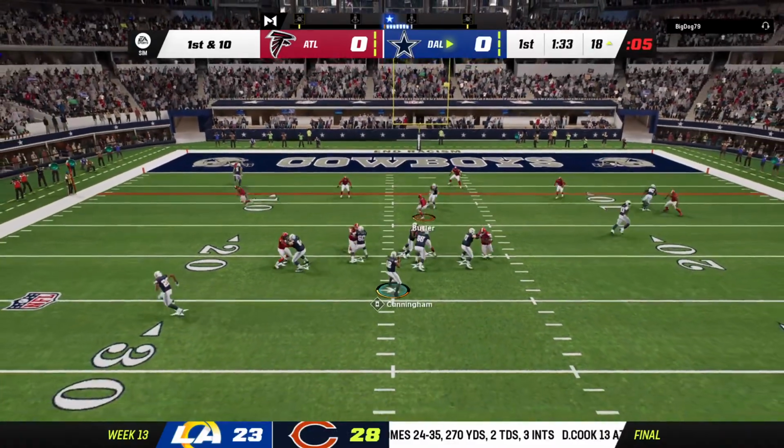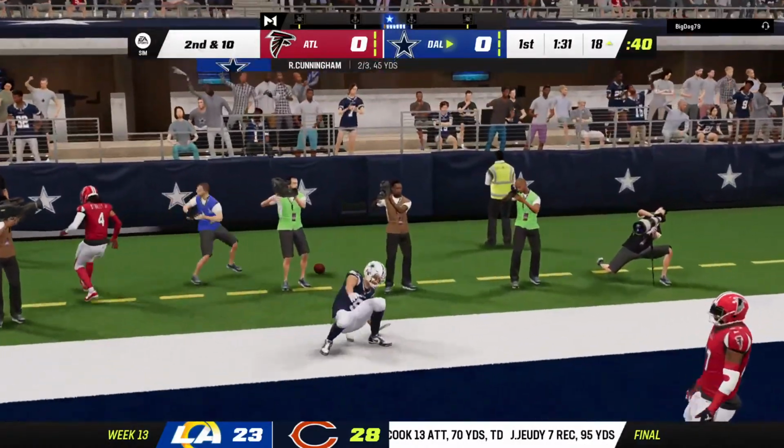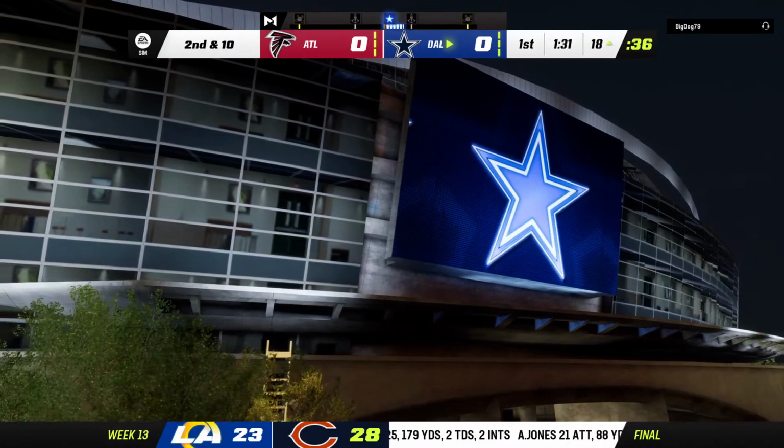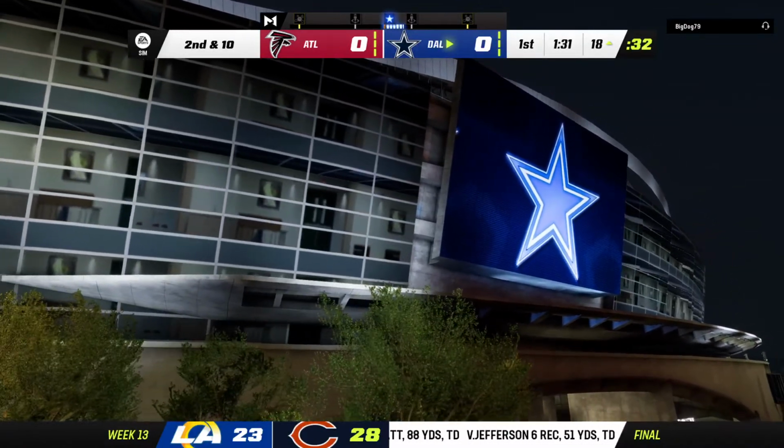From the red zone now, they'll look to throw. To the end zone, but it's incomplete. Not a great start dropping his first target, but let's face it, it won't be his last chance because he'll get opportunities to make up for that one throughout this game.